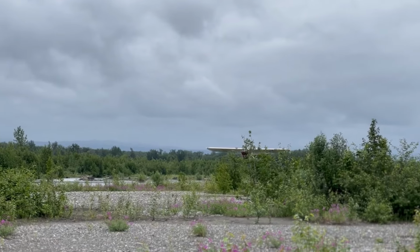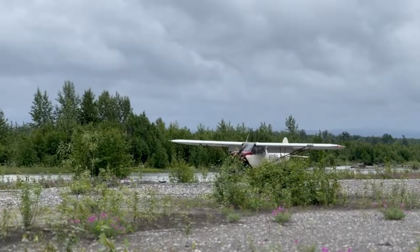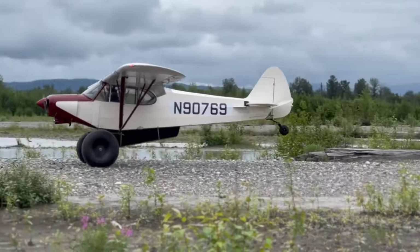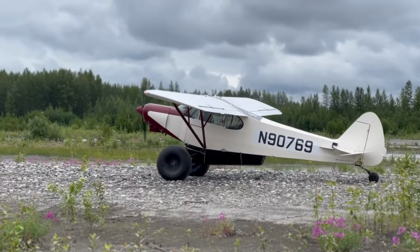Ideally, my tail wheel is half a millimeter above the rock it can hit. We want the tail as low as possible so the wing has the highest angle of attack, getting the plane as slow as you can when you touch down.